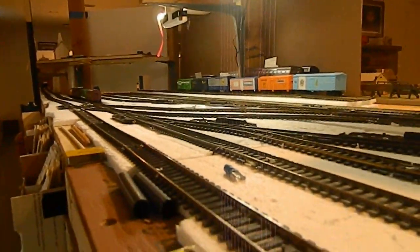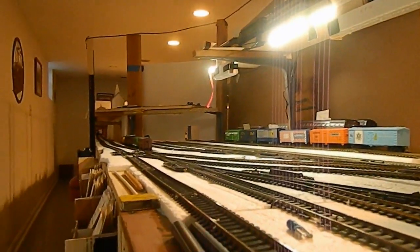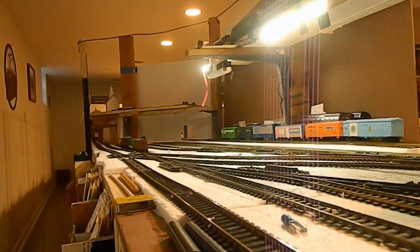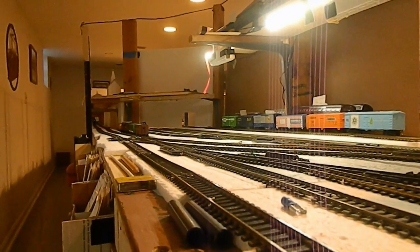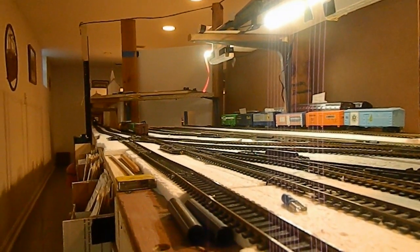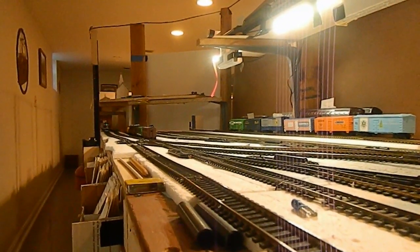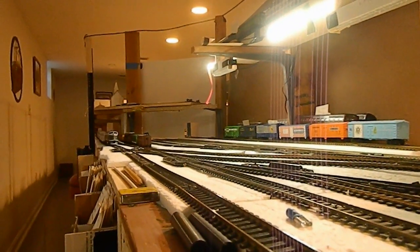It's always nice seeing layouts that are still under construction, as opposed to one like mine that's probably about 80% complete or 75% complete anyway. Yeah, there's still a lot of work. There's a lot of snow on this layout. It's like mine was a large plywood jungle for quite some time, back before I knew about YouTube.